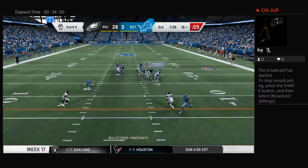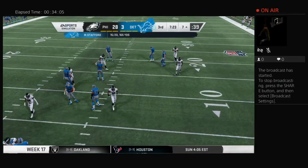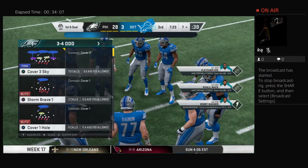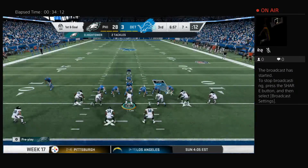Here's Stafford. Firing quickly here, and that's complete. And here he'll get it down to the 7. 63 yards receiving for him now. And that last catch good enough for a first down.